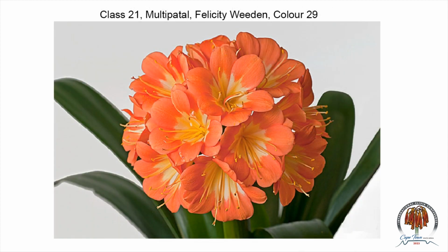There's another one. This is a multi-petal, and again side light, so that the one side is brighter than the other, and that adds a little bit more depth to the photograph.